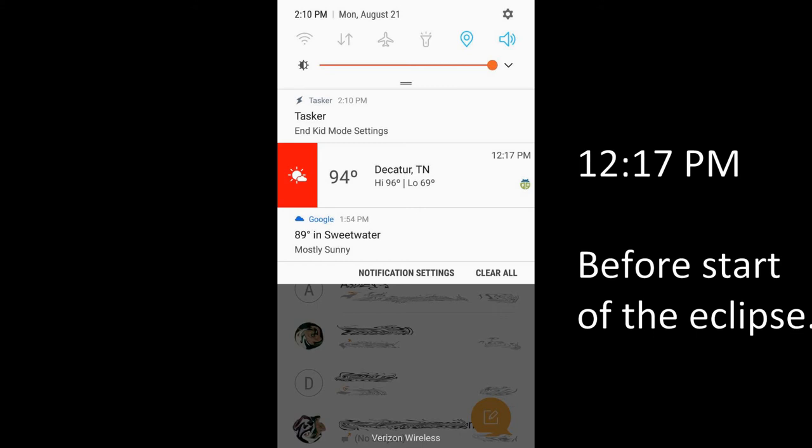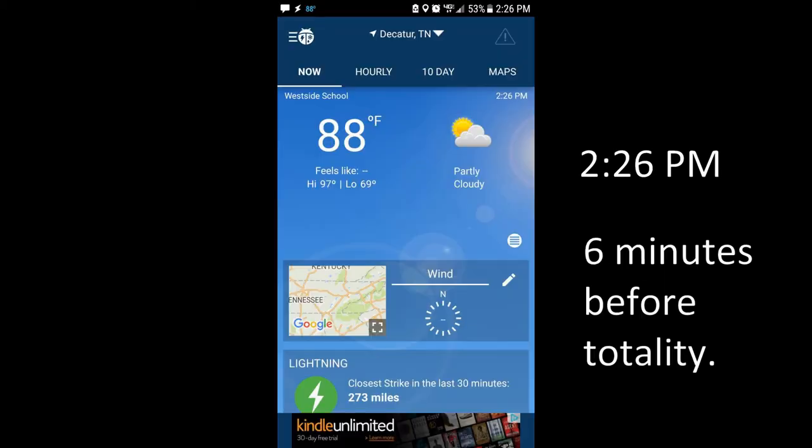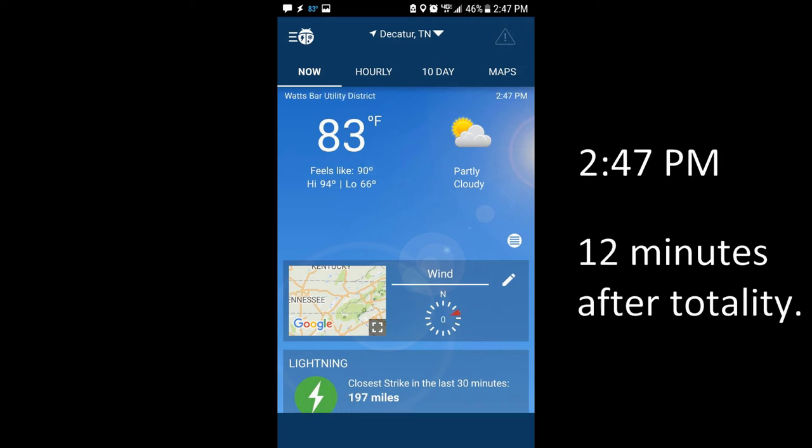Alright, so I wanted to give a brief description of the temperature change that occurred during the eclipse. We took some screenshots with our cell phone, and the first one was around 12:17 p.m. This was before the start of the eclipse, and we were at around 94 degrees, low to mid 90s. So then the next screenshot was from 2:26 p.m., and this was about 6 minutes before totality. This is well into the eclipse. The temperature had already dropped to 88 degrees at this point.